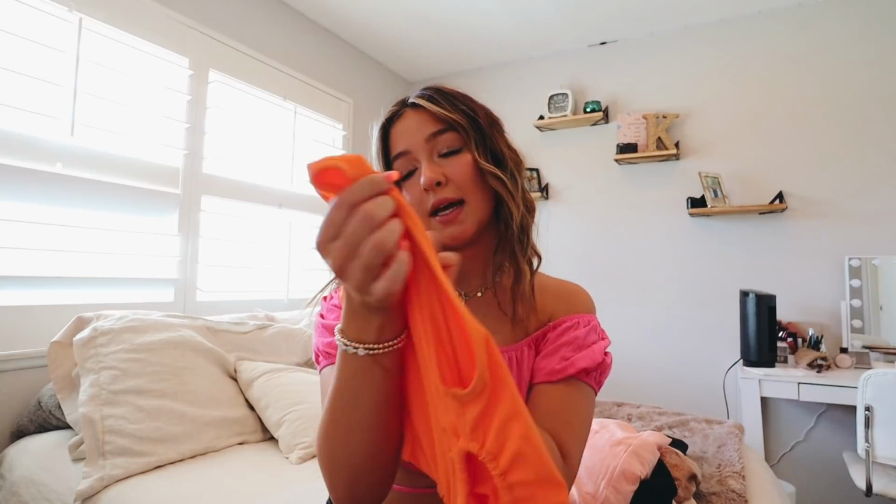Yeah, I think, again, it's perfect for the summer. Bright and colorful and different from my wardrobe. It's ribbed, and I got a size 6 in this.